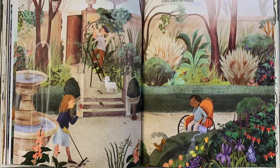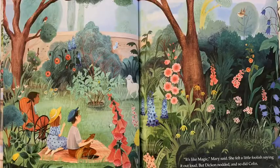The robin had been Mary's first friend, but now she had two others. Mary, Dickon, and Colin worked in the secret garden every day, and every day more flowers appeared. Delphiniums, foxgloves, and irises lined the walls. "It's like magic," Mary said. She felt a little foolish saying it out loud, but Dickon nodded, and so did Colin. "It is magic," said Colin.